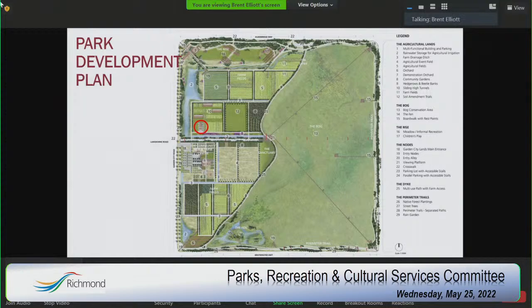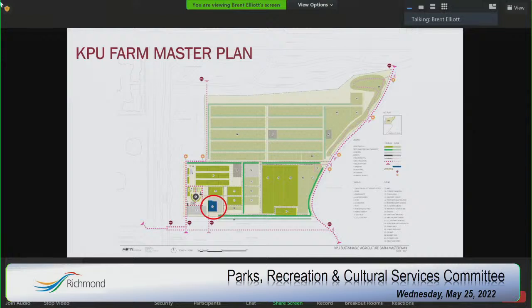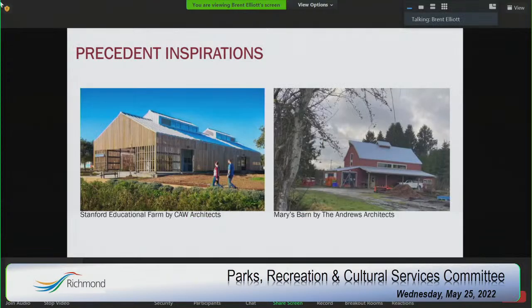And so as Mike mentioned, in our own planning for the KPU farm, and as we rationalize the different plots and fields, we've tried to keep where this barn might go consistent with the park development plan. So we have started some preliminary planning, and we started very early trying to think of precedents that we could point to that could act as architectural inspiration, and these are two that we looked at.